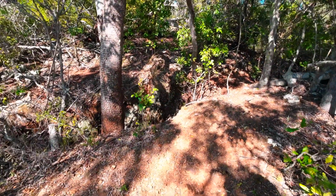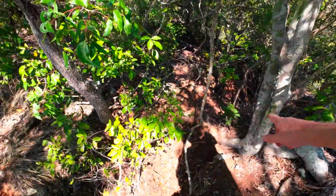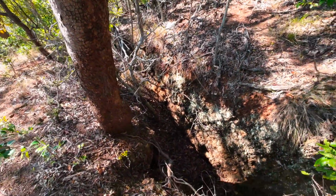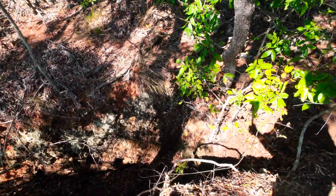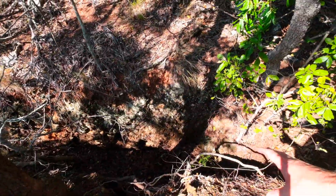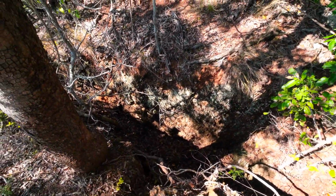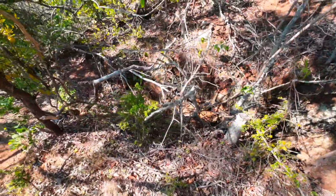So here we are. We're up top of that other one. I was just over there, down that way. But here you go, look, a massive hole that's been excavated out. This would have been done by hand. This might be where the shaft went under, maybe. But it's definitely man-made, and they were definitely looking for something. Gold.